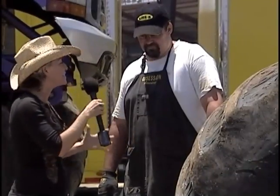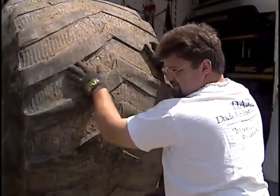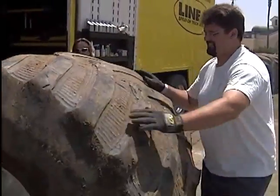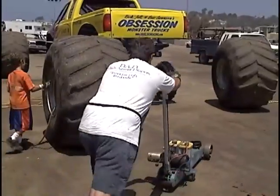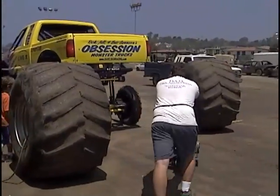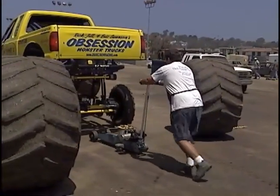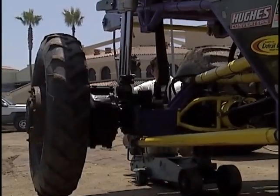Can you tell me a little bit about this thing? I can't believe how big it is. It's a 66-inch tall tire. It's made by Firestone, and these are actually made for monster truck use only. Only monster trucks, not tractors, anything else? No, originally the tires were made for fertilizer trucks, for the agriculture, and the reason they're so big is so when they went over the plants, they wouldn't crush the plants.